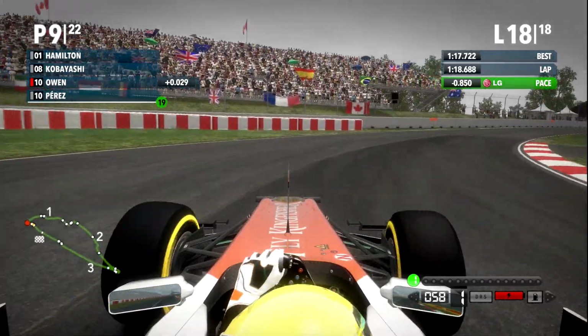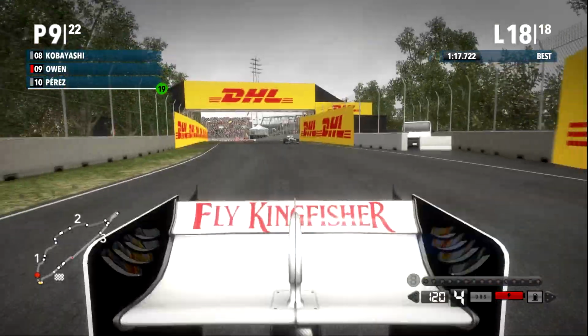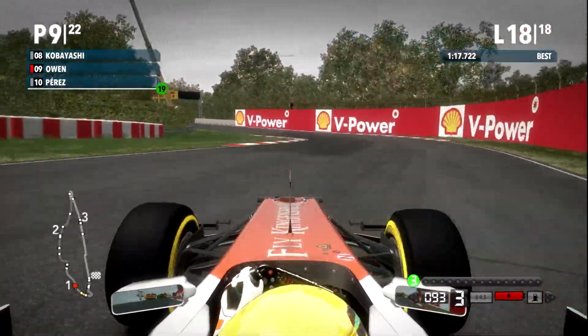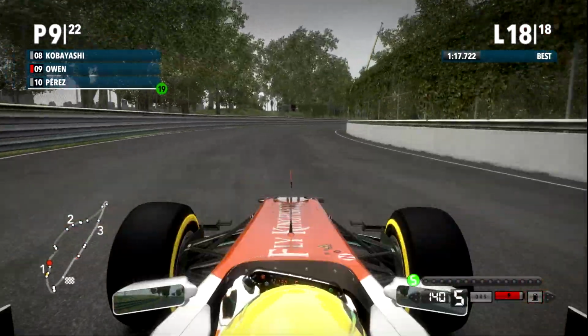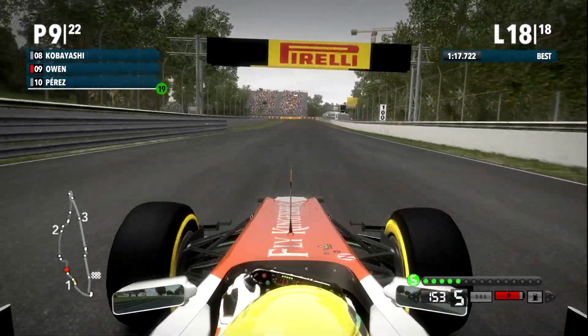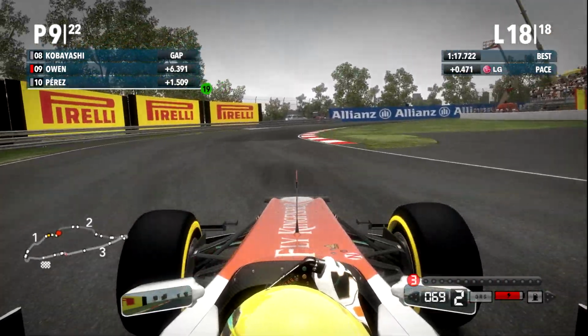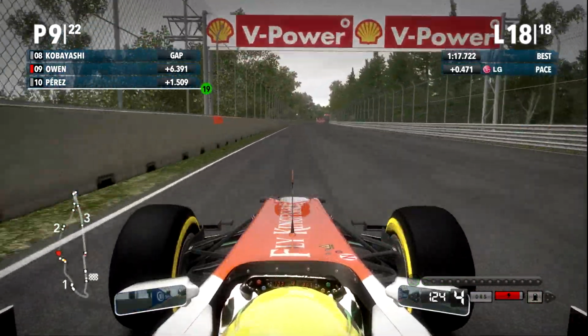We move into P9. I see DiResta has made a pass as well, and that puts him up into 12th place. And Perez, with late race issues, has propelled us into the 9th position, which is going to be a career best day, our first time in the points, and DiResta as well, not far out of the points. So just an overall really good day for this Force India team.